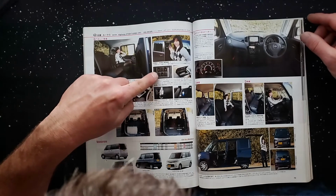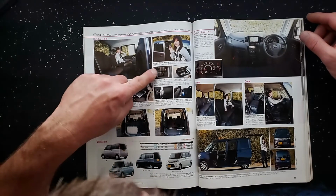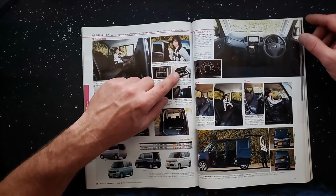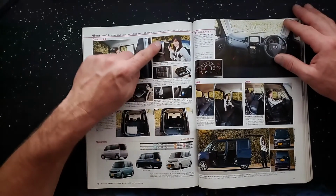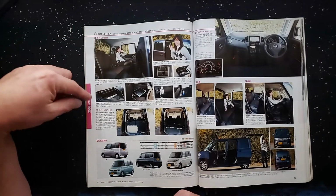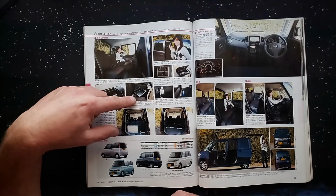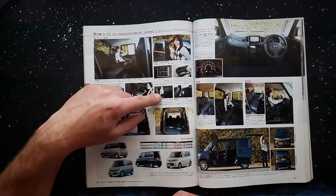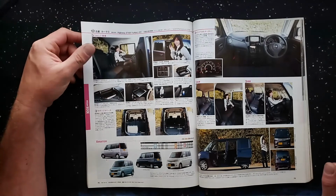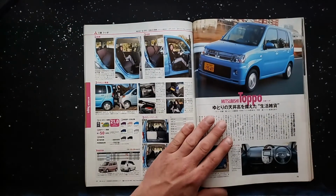We've got all sorts of options happening here. Automatic slide doors. We've got pop-up things in the dashboard. Keyless entry. Looks quite relaxing and roomy in the back there. CDs, buckets for shoes. We got pop-out drink holders. Yep, it's all there. Over we go.